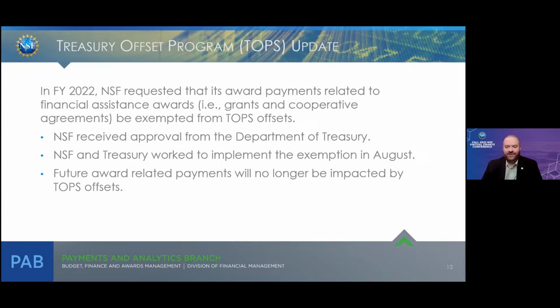Now, I have some exciting news that will be encouraging to our recipients who have experienced problems with our Treasury Offset Program in the past. We recently received a waiver for our NSF grants program from TOPS, from the Department of Treasury. If you're not familiar with what TOPS is, it's a program that the federal government utilizes to collect outstanding debts that organizations or individuals may have.